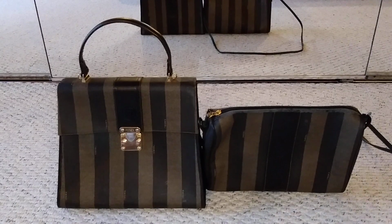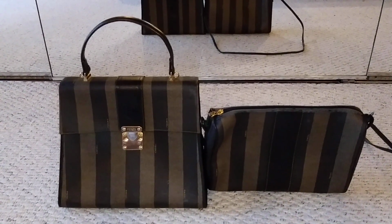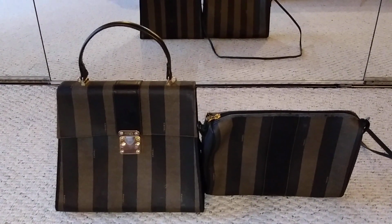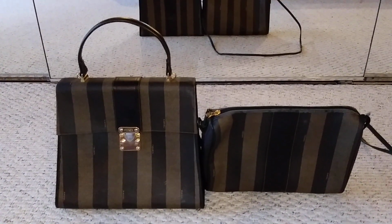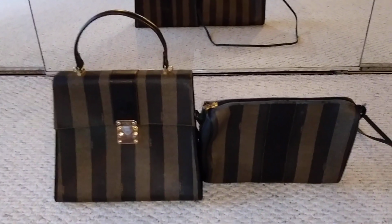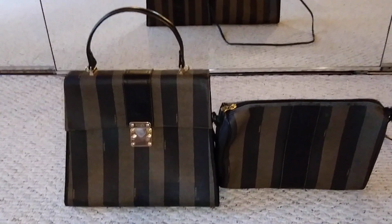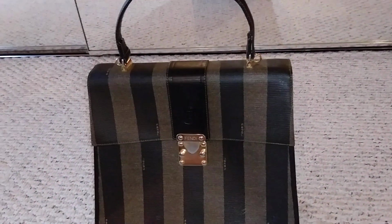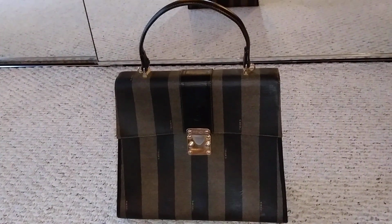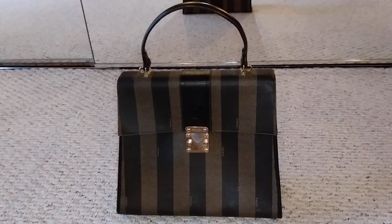So these are my two Pequin handbags. One was bought on eBay, and the one on the right was bought from a thrift shop. But let me just show you the first one, which is the Kelly style. This is the first one. It's in the Kelly style. It's the Fendi Pequin satchel. I bought this on eBay.